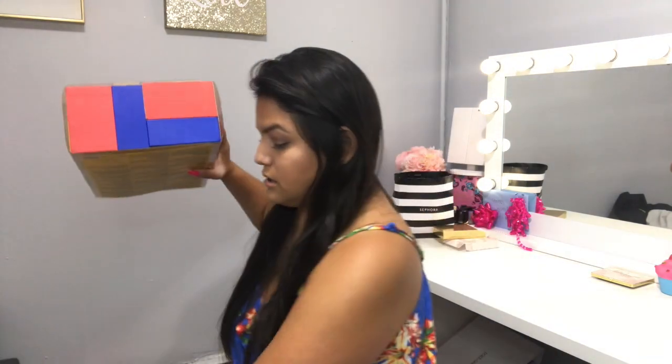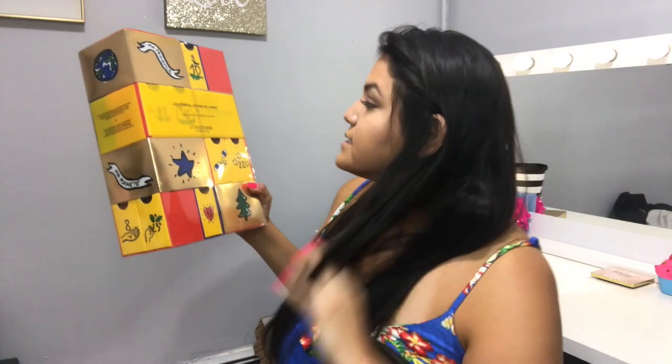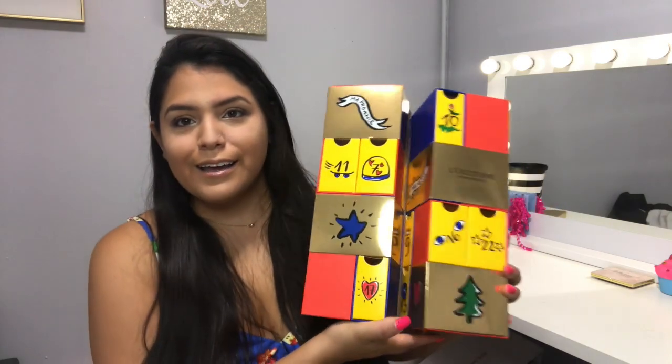So the next item I actually have here, I opened it already. And it is the Calendar of Constellations by the brand L'Occitane. Woo! So it's like this. It's so pretty. Isn't it so pretty?